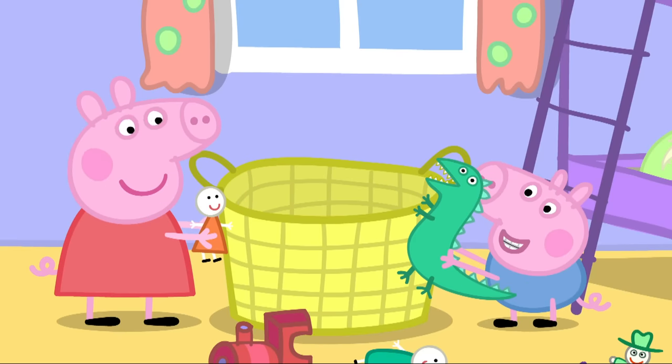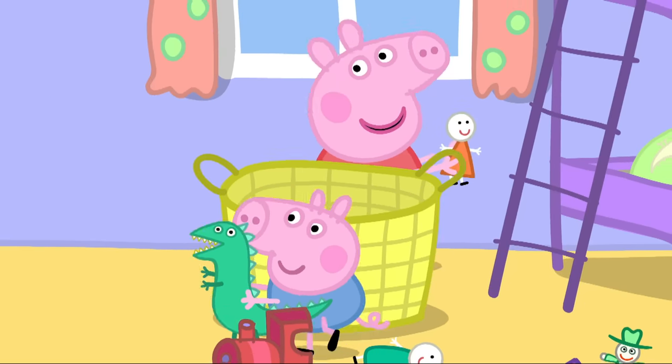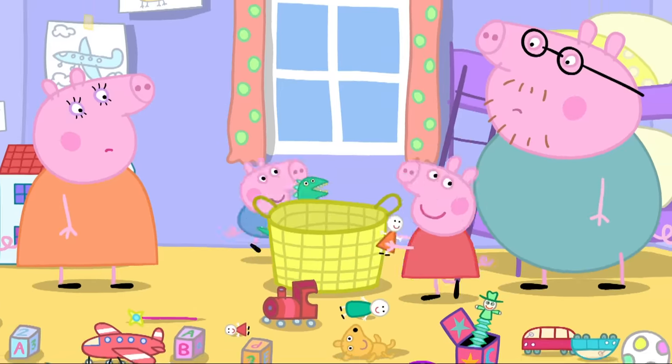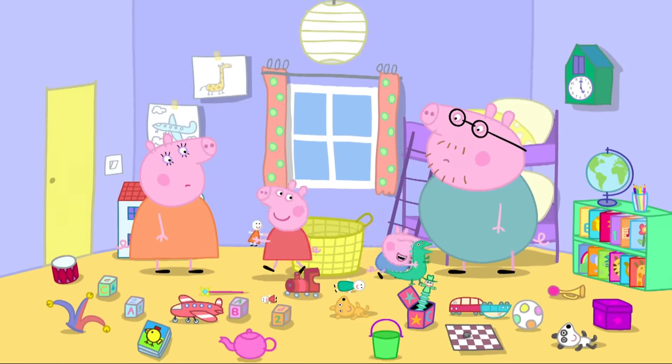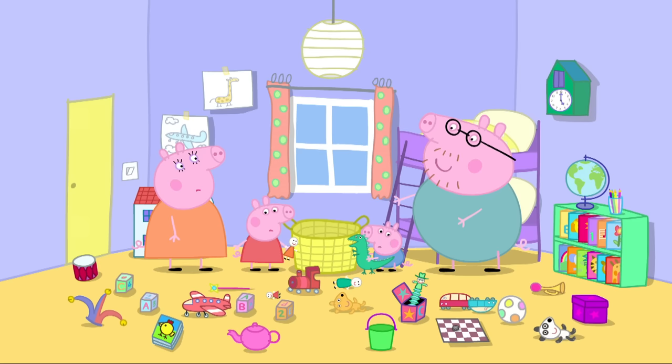Here they are. Dinosaur. It's a dinosaur! Help! Oh, dear. The room is untidy again. Oh. Well, at least it was tidy for a bit.